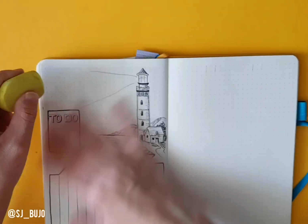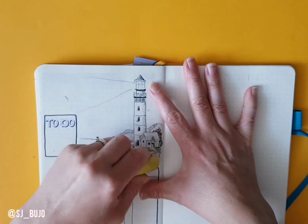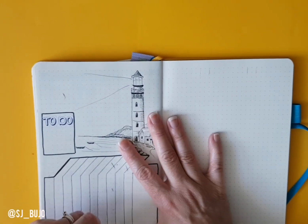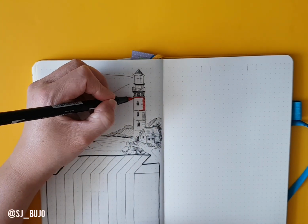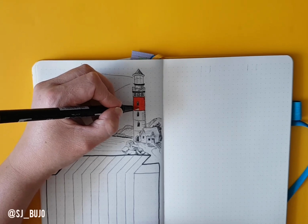I'm going to rub everything out, all my pencil lines. I like to do that before I go in with the colour, just so that those little lines don't show through. Although I have rubbed out after I've used the Tombow, and actually the pencil lines do tend to come away, so it's not too bad. And there we go, there's the red.